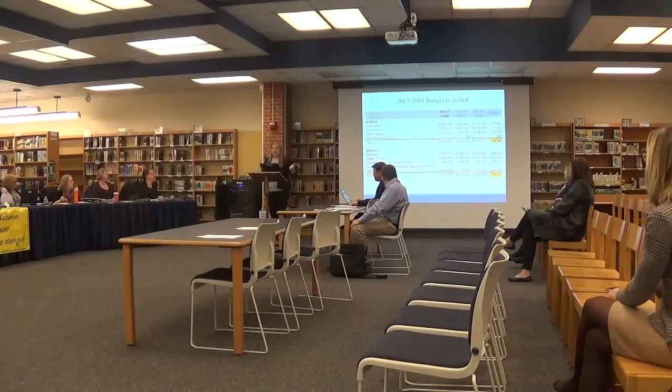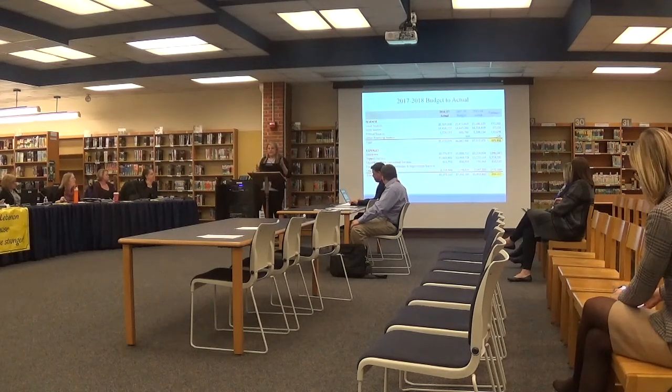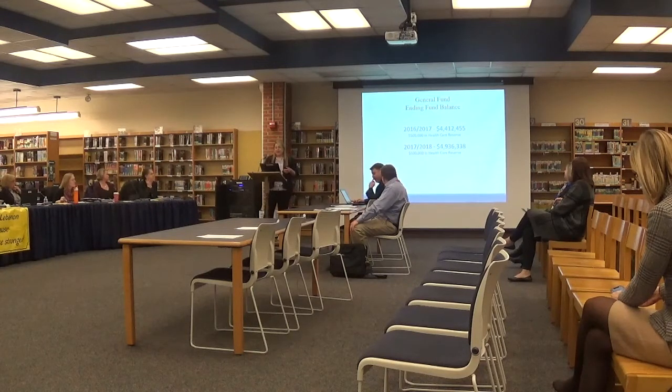And what does that mean in terms of our general fund ending fund balance for the years? As you can see from 16 to 17 to where we ended in 17 to 18, there was an increase in the general fund ending fund balance. And just underneath that, you can see in my writing, in the smaller font, it says $500,000 of that $4.9 million is in our health care reserve.